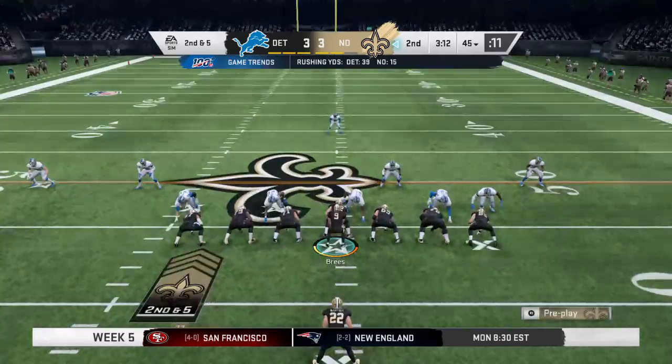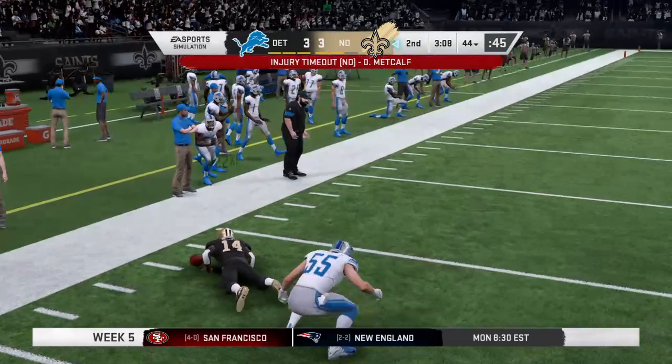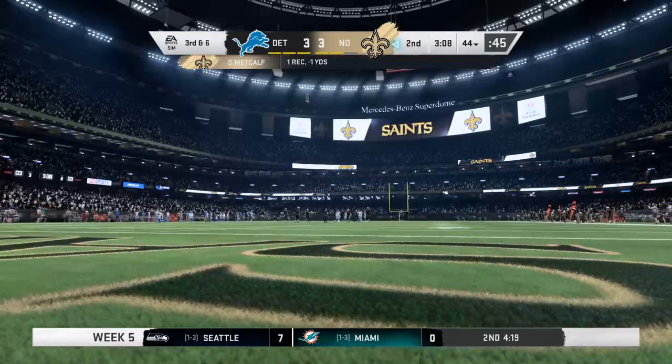Left side here, taken in by Metcalf. And he got blown up, losing yardage on the play back at the 44.